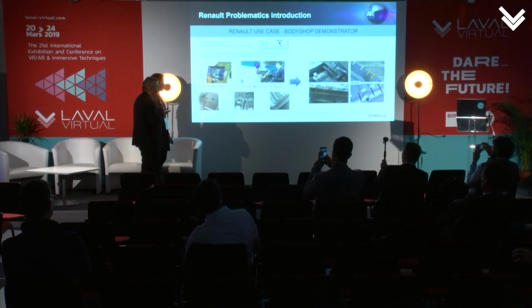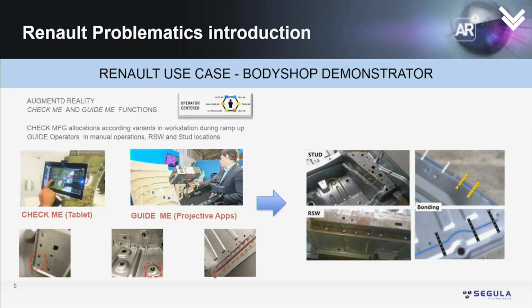So that's why, in order to improve our quality check, we have in mind looking at this show like Laval Virtual. There is a lot of new technology using augmented reality, and we know for sure that now this is a very mature technology. But the idea is to have a context that is reliable with our expectation. So the idea is to take this tablet for a Check Me application or a Guide Me.